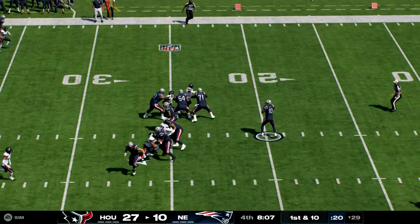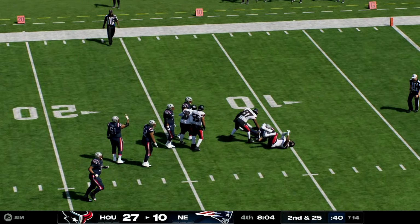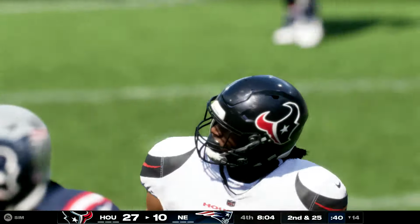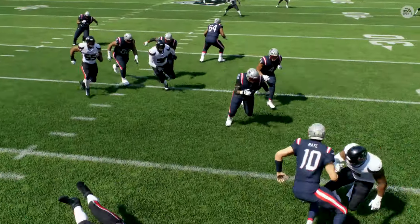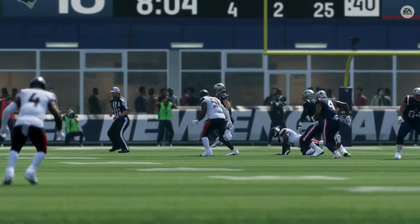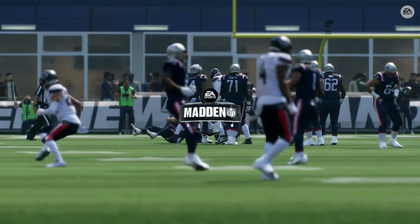Off the play fake, here's May. And that one just kept getting worse and worse until finally they bring him down. They just have to be better on first down. They've got to find a way to continue to operate ahead of the sticks, and I don't mind throwing it on first down. That is the best down in football to attempt a pass, but if they don't protect the passer, none of it's going to matter.